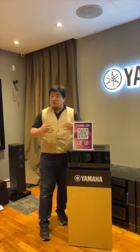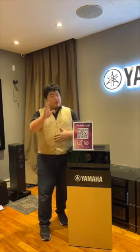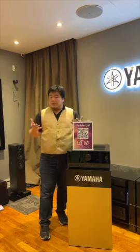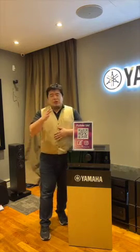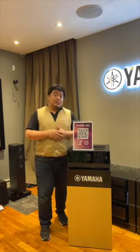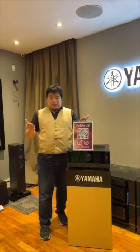Then all you need to do is to add the height speakers, either in front or preferably both in front and at the back. All right. So this is how you get the Atmos effect. Can you get Atmos effect without the height speakers? You can, but of course, if you want to get the maximum enjoyment out of it, the best is to add height channels.